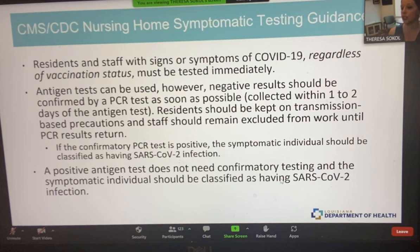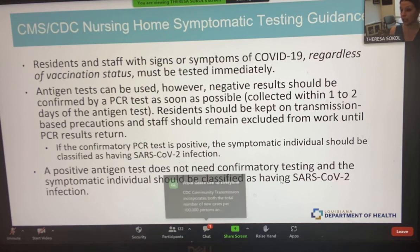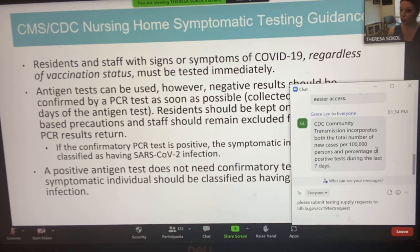Okay, so now we're moving into symptomatic testing, which doesn't take vaccination status into account because residents and staff, and this goes for the general population as well, anyone with signs or symptoms of COVID-19, regardless of vaccination status, needs to be tested immediately. And of course, appropriate measures for proper isolation of a resident or exclusion from the workplace for a staff member until the results of that test are available need to happen. Antigen tests can be used for this purpose.